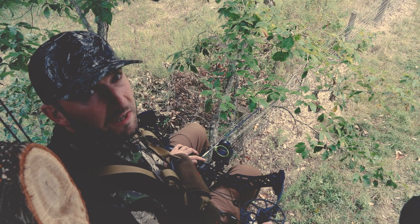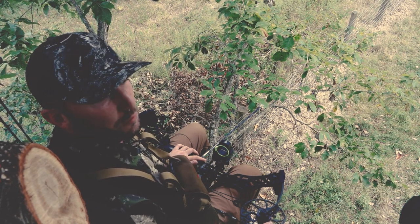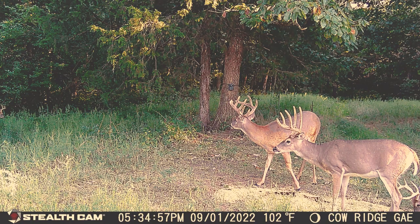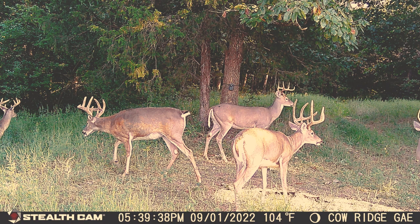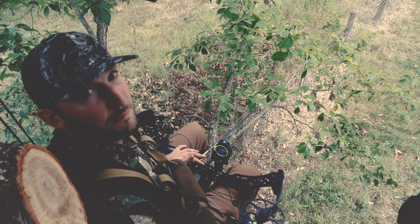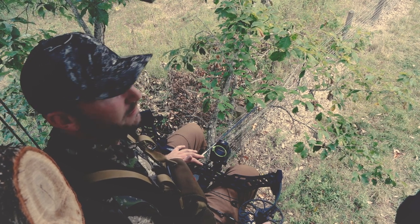All right, it's 4:20 p.m. This buck that we're really hoping to see showed up yesterday on the Stealth Cam at about 5:40 p.m. So it'd be pretty cool if he repeated that. That's a lot to ask for an early season deer to come out that early, especially a big one like him. But you never know.